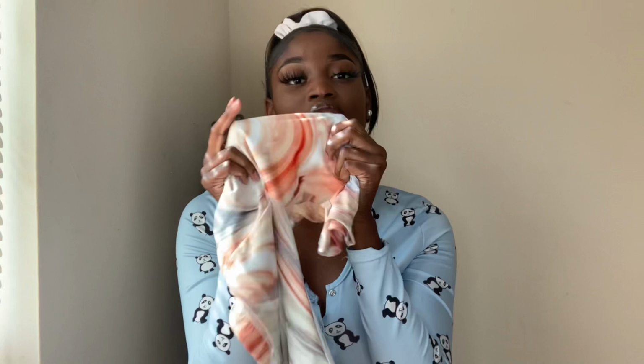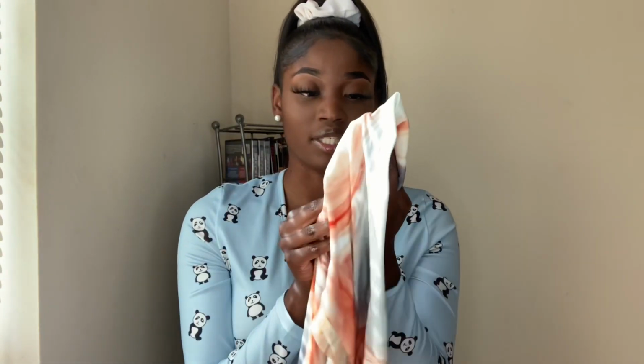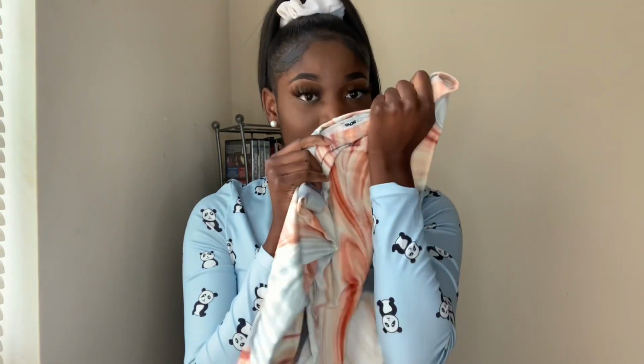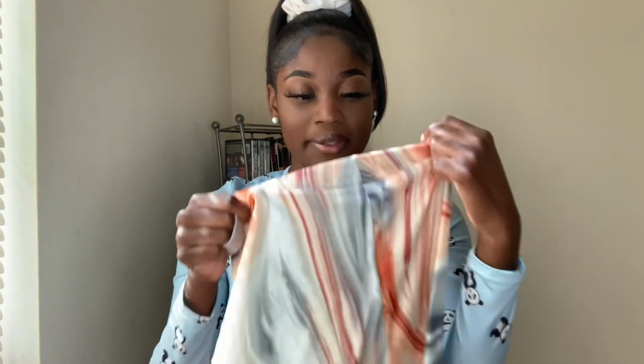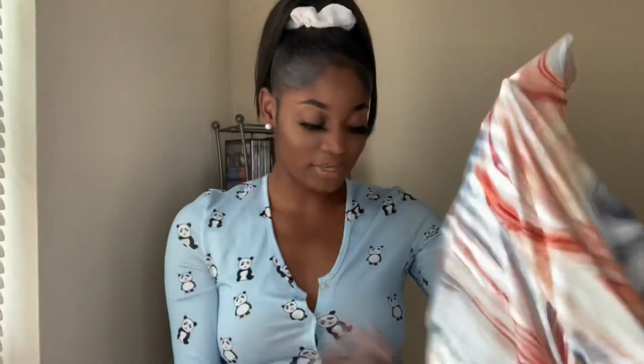And, y'all, this material, I wish y'all could feel this through the screen. The material is so soft. Oh my gosh, y'all. I don't know what material this is, but it's so soft. This could be a blanket, that's how soft it is. I'm not even exaggerating, y'all. I don't know why I smell clothes, but yeah. It's soft, y'all. And I think this is in a small. Let me show y'all what the top looks like.